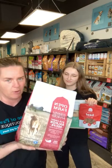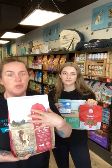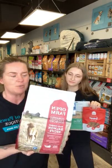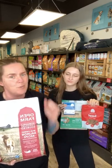The reason we want to feed a nutrient-dense, protein-rich, low-carb food is their bodies, the dogs and cats that eat this food, use more of the food and less waste is in your backyard. You also feed a heck of a lot less when you're feeding a premium food because their bodies use more of the food and there's less filler, less waste in the backyard.